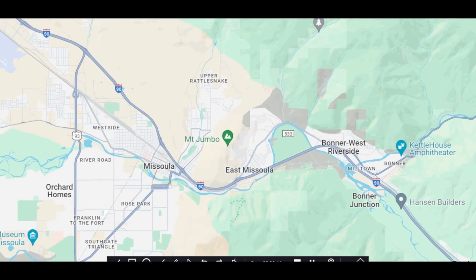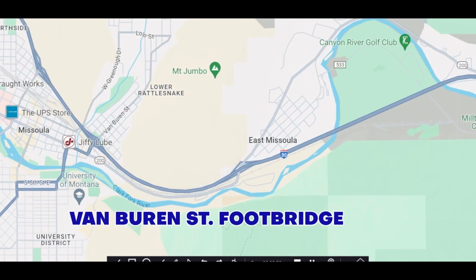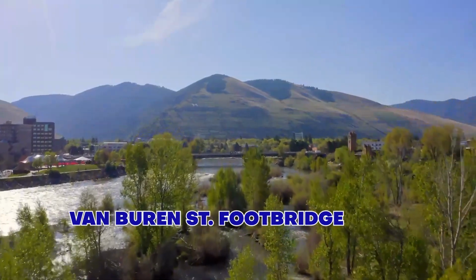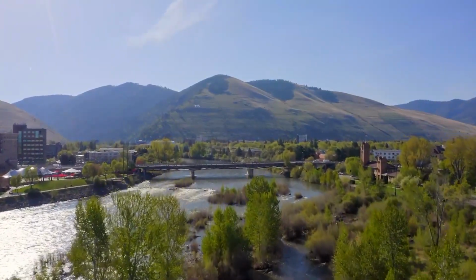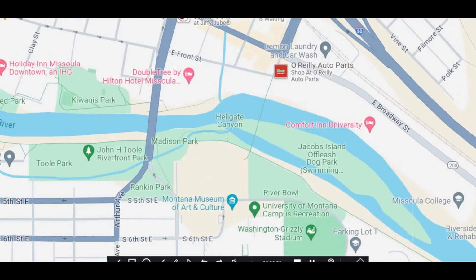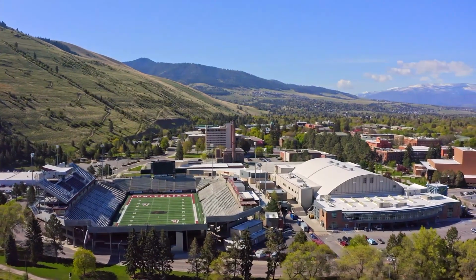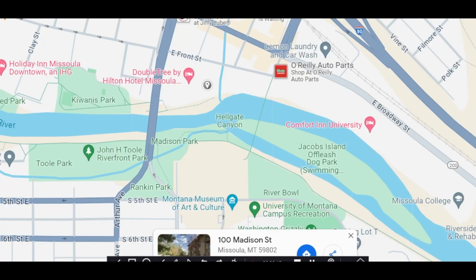And what we'll do is we're going to cross the Van Buren Street footbridge, which is just down here on the river. We'll cross that on foot, and when we get there, we'll travel over to Washington Grizzly Stadium. We're going to come across the bridge right here, and when we come across the bridge, we're going to come down here and go down to Washington Grizzly Stadium here.